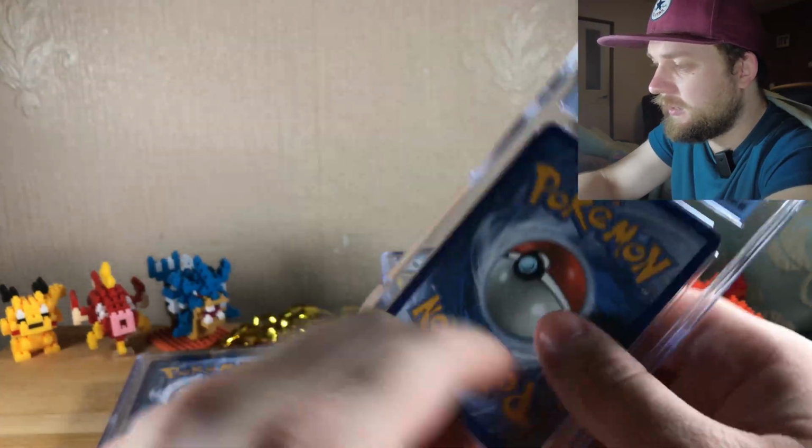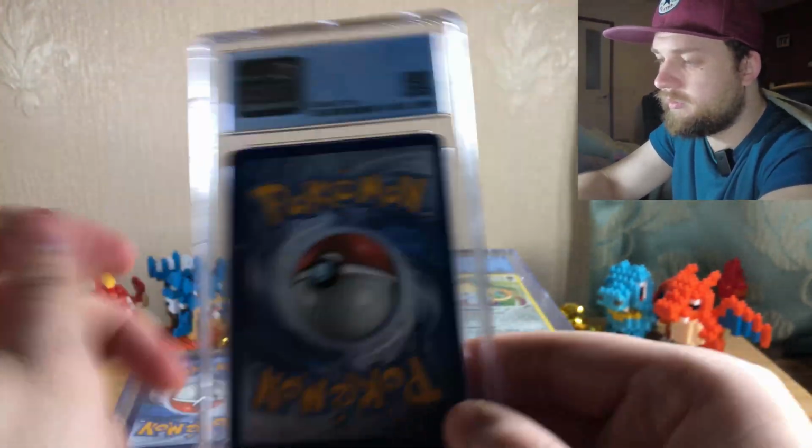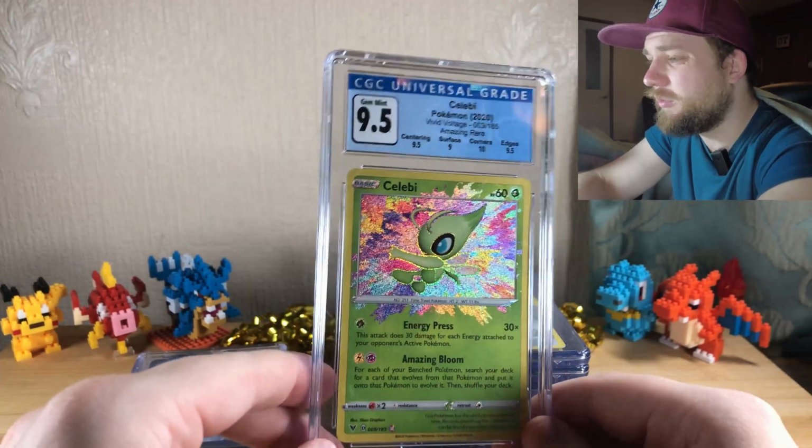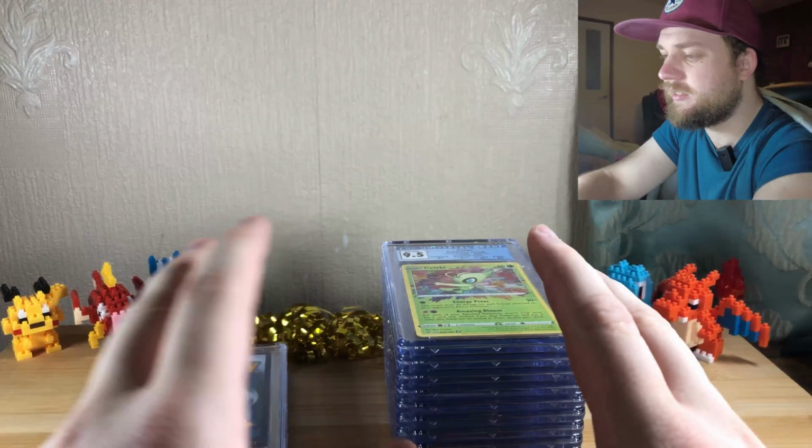Probably fair because again, the techniques that they use to look at cards are far exceeding what an average person would be able to do, judging it by eye. And like I said, the whole point of CGC is to be harsh graders. To be honest with you, you don't even really want to try and send cards to them unless they are absolutely pristine and you think they're going to get that 10.